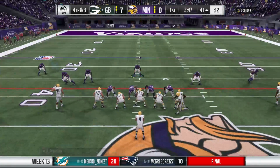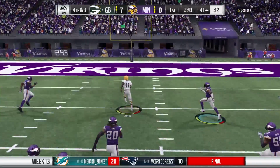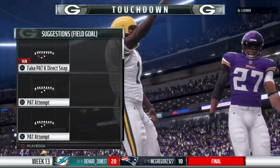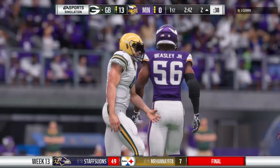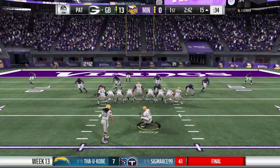They'll bring a receiver in motion left. Looking to throw. It's caught. Jones. Touchdown, Packers. Julio Jones. His second touchdown on the season. And the Packers add 6 to their lead.